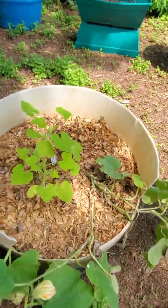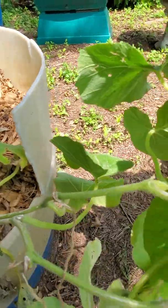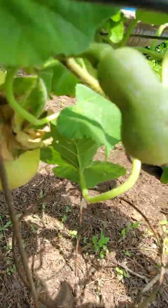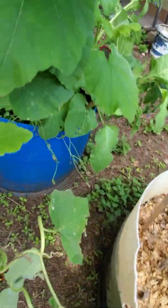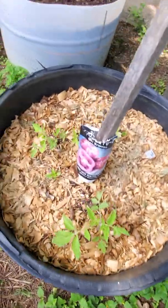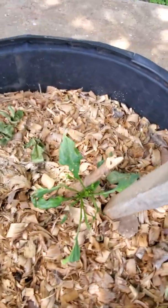Over here are yellow scallop squash. And then this one is butternut squash, which has one pretty big one and one little bitty one. And it put on some flowers, but they're all male so far. These are the Get Stuff tomatoes. This is a sweet banana pepper.